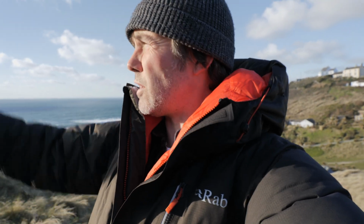I've actually come back to Cenon Cove. Down in the valley here, I don't know if you can see, so that's Gwenver over that way, and Cenon Cove, the actual Cenon beach, is just down around the corner there.